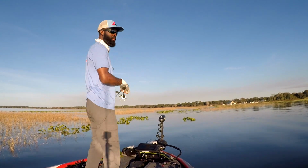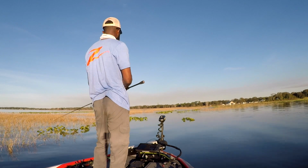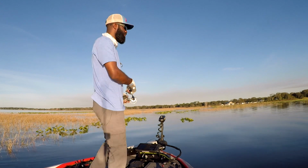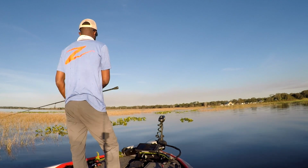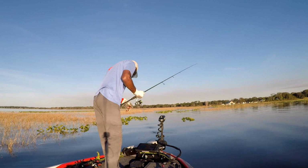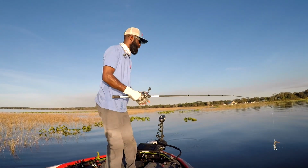Definitely some fish in here. There's 2-pounders. I'd be in here on tournament day. I think I ain't been in here 15, 20, 30 minutes. Had like 4 or 5 bites, after fishing a lot all day, not getting any bites. So there's definitely some fish in here. This gives you something to think about.